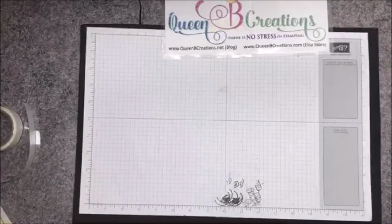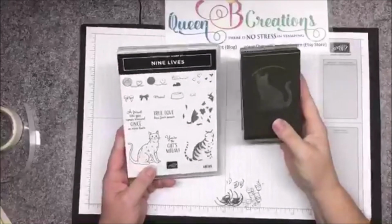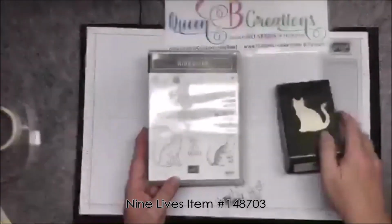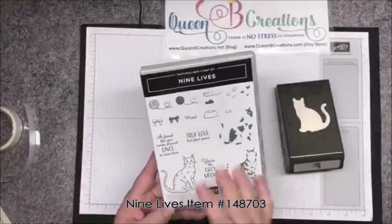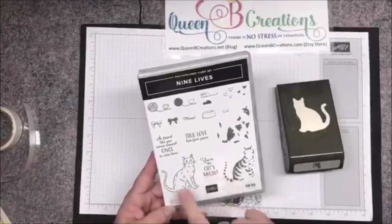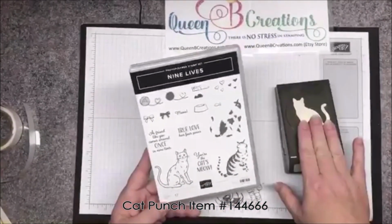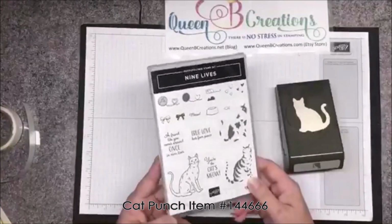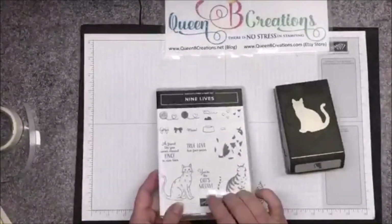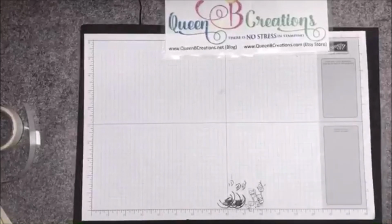And if you have been around for a little while, you've seen that we recently came out with a cat punch in a prior catalog. Well, now we have a stamp set that will go with that one. So in keeping with the theme of Happy Tales, 9 Lives does the same kind of thing. It's got several little images of different cats that will punch out with the cat punch. Yep, isn't that a great idea? Super cute. Lots of my friends are really into cats, and even my daughter. So I think I'll be using this set quite a bit.